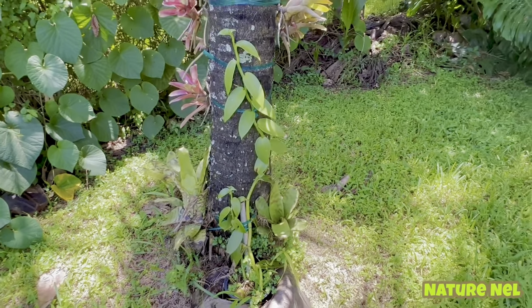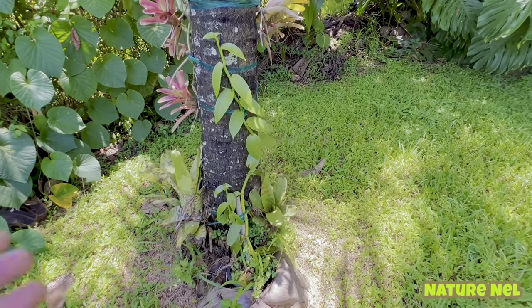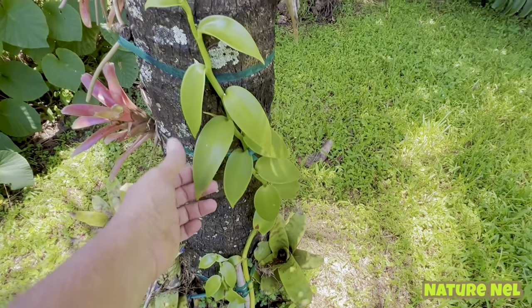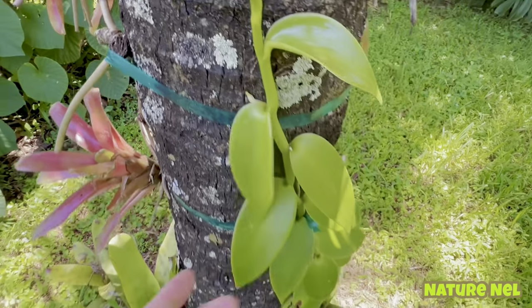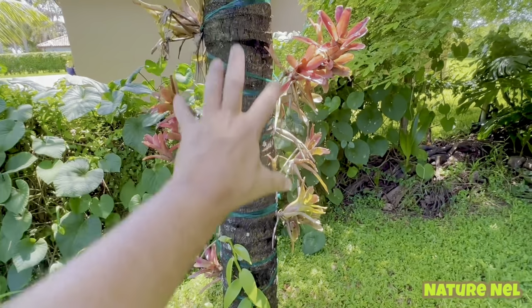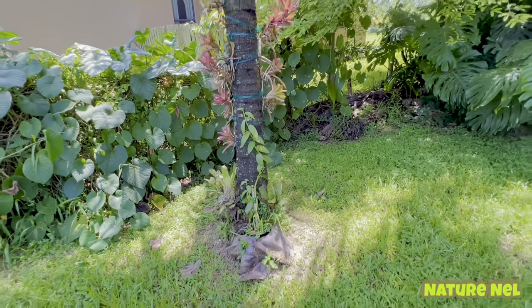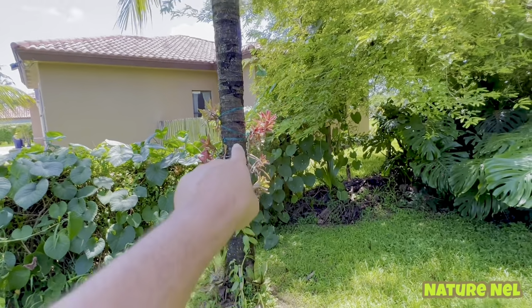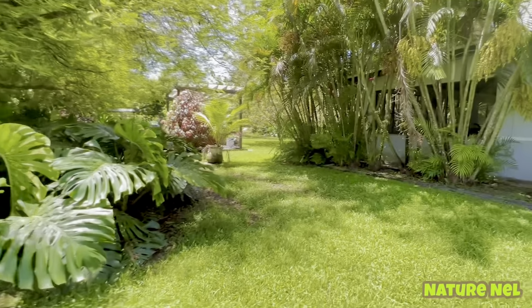I was saying that Mercedes gave me this as a gift, and I placed vanilla orchids on other trees and they don't do well at all. I put it on this tree and look how great she's doing. She gets a sprinkler system hitting here all day, and these are all gifts from Mr. Dave. And look, everything is doing really, really good here. So that's probably going to carry on all the way to the top and hopefully will bloom.